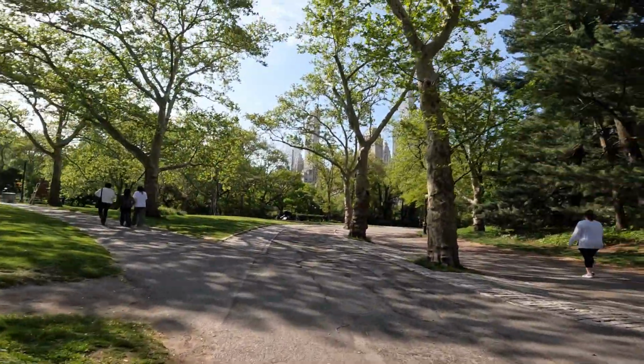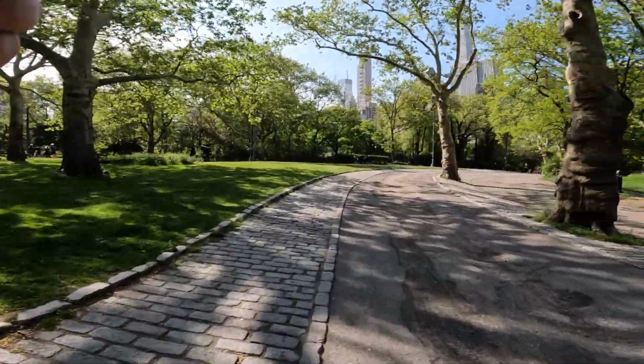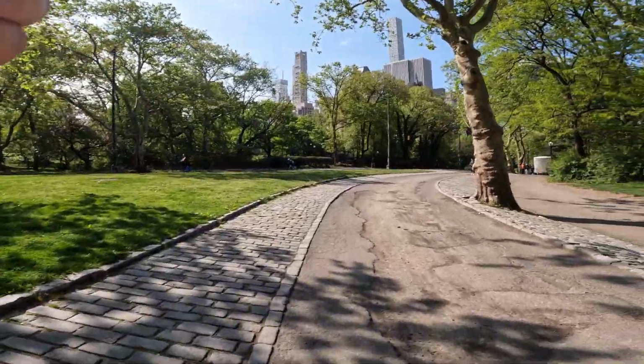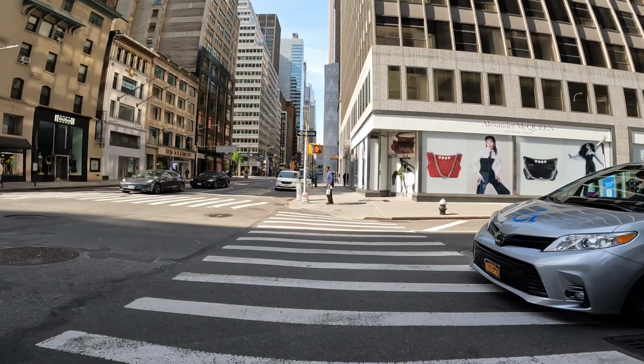So that's the only downside, but that's something you should know about sunglasses anyway. So overall, not that big of a downside. I still love these glasses. 100% recommend them.